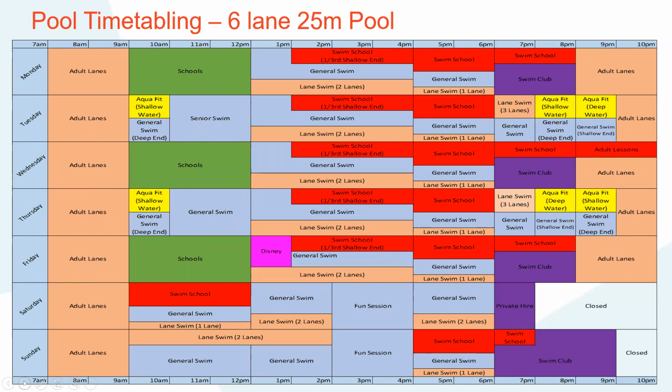So just be aware of breaks away from poolside. Give them the opportunity to come away from poolside and have a drink and have some food if they need it. Maybe warm up, get changed if they're teaching in the water, that sort of thing. So that's one example whereby we've got general public swim available all the time, because the client restriction is that they have to have general swim available.